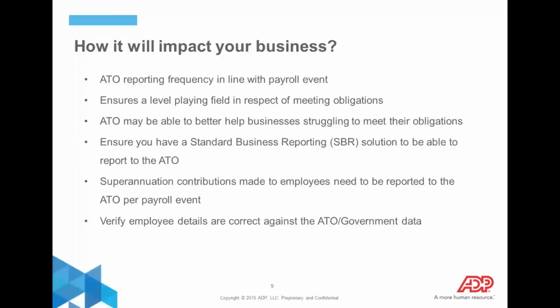So really, about this level playing field, what Single Touch Payroll will do is give us an indication of those that might be struggling to make those super payments much earlier, and it will allow us to get out and actually work with businesses to try and get them back on track, which means that those that have been doing the right thing and meeting obligations are competing on a level playing field with those that currently may be letting some of those things slip. Yeah, definitely.